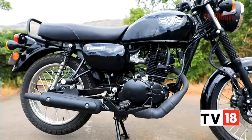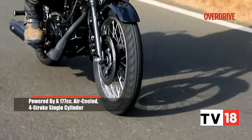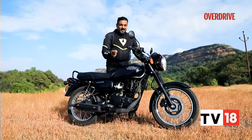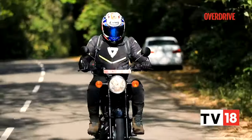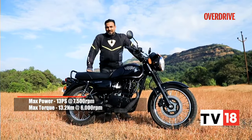The highlight of this engine is the refinement that it offers. Even when you're riding at 100 on the highway, that's more or less the top speed of this motorcycle, you do not feel any vibrations in the handlebars. And let me draw your attention here, no bar end weights. Despite that, no vibrations in the pegs either. So that refinement is really something that you're paying all those top bucks for.